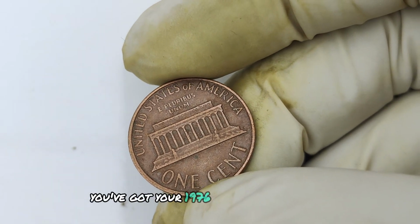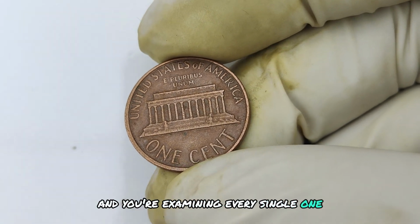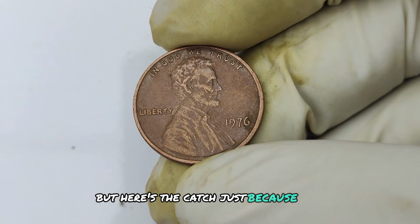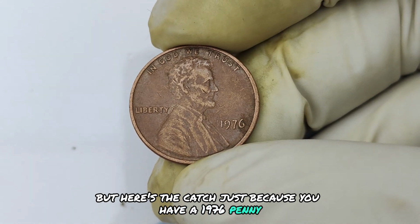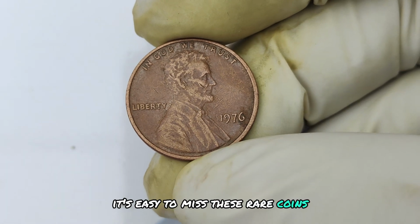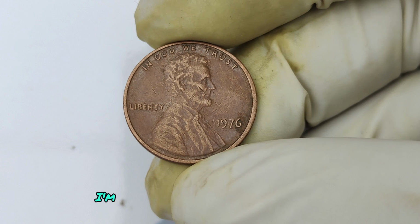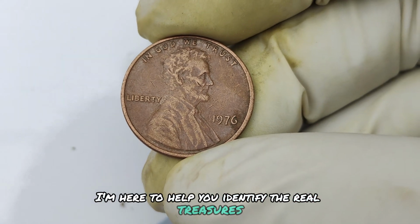So, now you're on a hunt. You've got your 1976 pennies in front of you, and you're examining every single one. But here's the catch. Just because you have a 1976 penny doesn't mean it's the jackpot. It's easy to miss these rare coins, especially if you're not a seasoned collector. But luckily, I'm here to help you identify the real treasures.